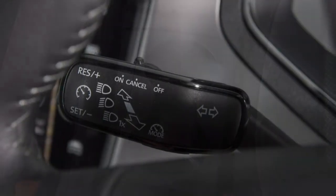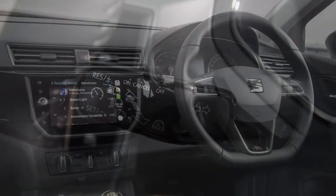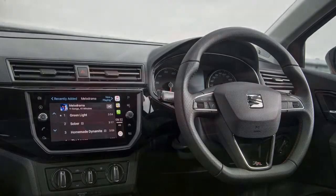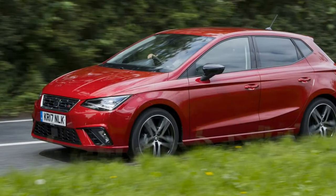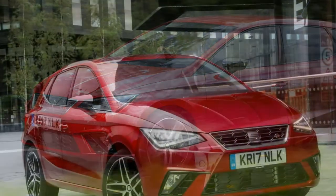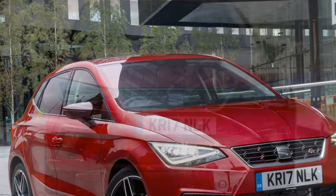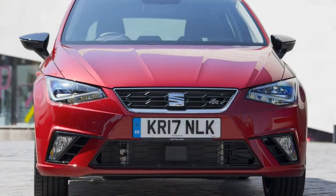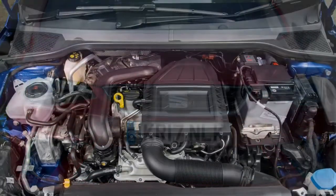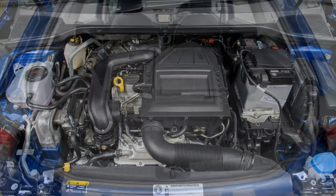Can I buy a diesel SEAT Ibiza? Yes, although not just yet. What we can say for certain, though, is that there will be a selection of 1.6-liter TDI diesels with either 80 or 95 horsepower. It's likely a 5-speed manual gearbox will feature on both, with a DSG option for the more powerful diesel, which is likely to be the best SEAT Ibiza for you.